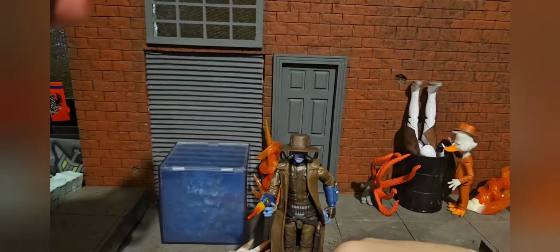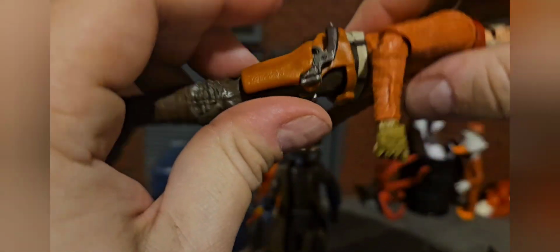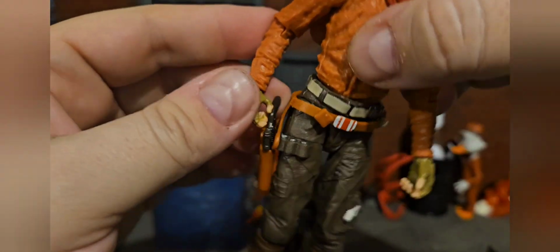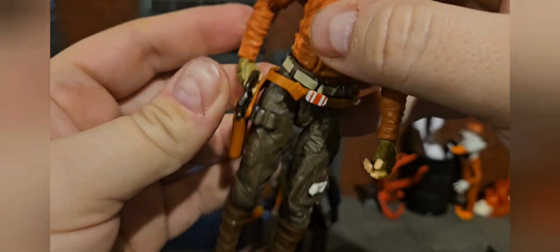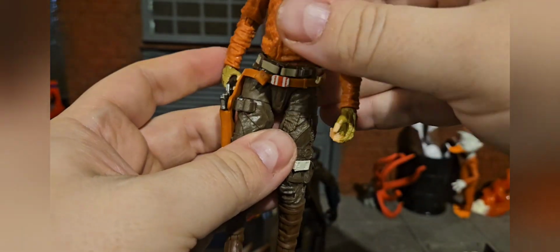Love the dust coloration at the bottom of the boots. Okay, gearing him up should be easy. His pistol just fits right there in the holster, and it fits really well. So I want to get his hand on it like he's about to draw it, like he just lost to Cad Bane. Or is about to lose to Cad Bane.